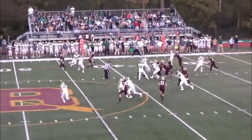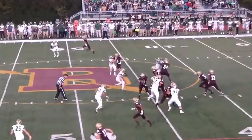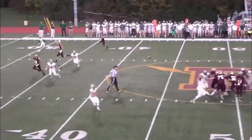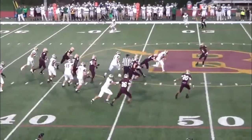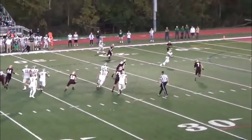Braves opened the game with a promising drive against the Shamrocks, but a Derek Azobu interception gave the ball to Westfield. The Shamrocks would capitalize on the turnover with a 6-yard touchdown run to take a 7-0 lead.